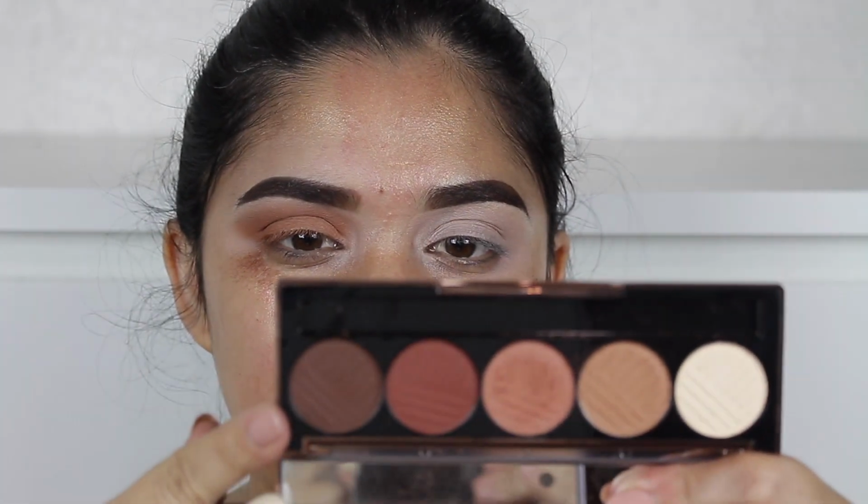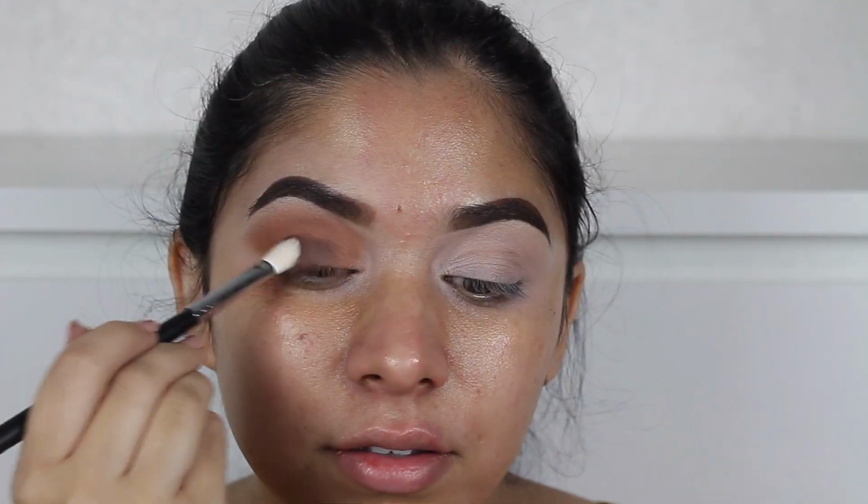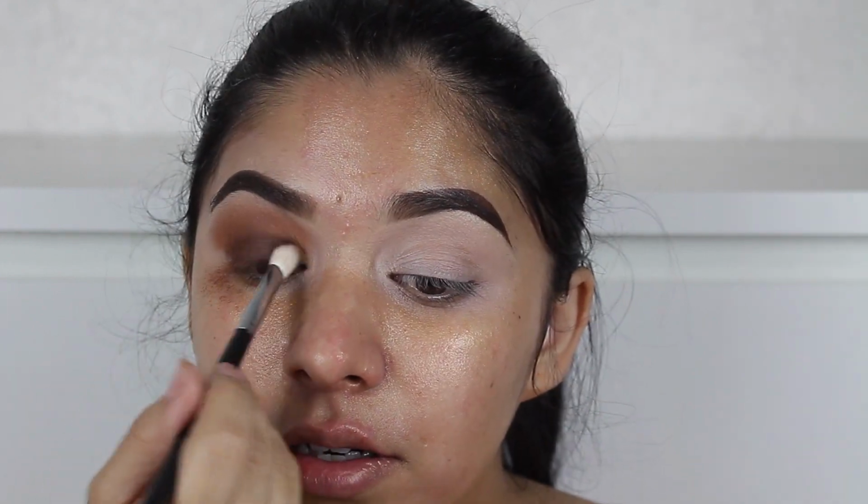So I'm going to take another clean brush and then I'm going to go in with the darkest brown right here, which is Rock Bottom. And I'm going to place that pretty much all over my lid because I want to do that dark look. And this is going to be an all matte eyeshadow eye look. I'm kind of just packing it on here and then I'll go in and I'll blend it out after.